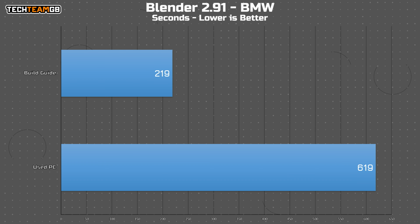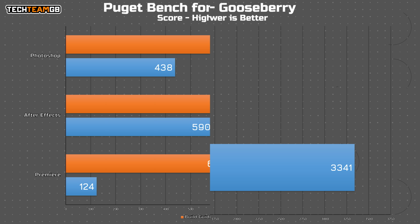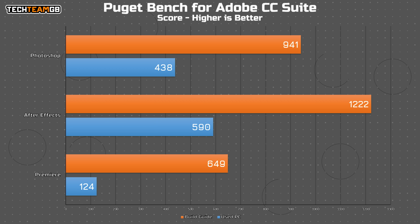Looking at the Blender numbers in the BMW scene, it took 619 seconds, or around 10 minutes, compared to the new i5, well, that took more like 3.5. And in Gooseberry, it's much worse. That took 55 minutes to render instead of around 18 with the new i5. And I'll throw up the results from the Puget bench suites for Adobe Premiere, After Effects, and Photoshop. But suffice to say that this isn't the best experience you could have if those sorts of tasks are what you're after. But Andrew, this is a gaming PC.